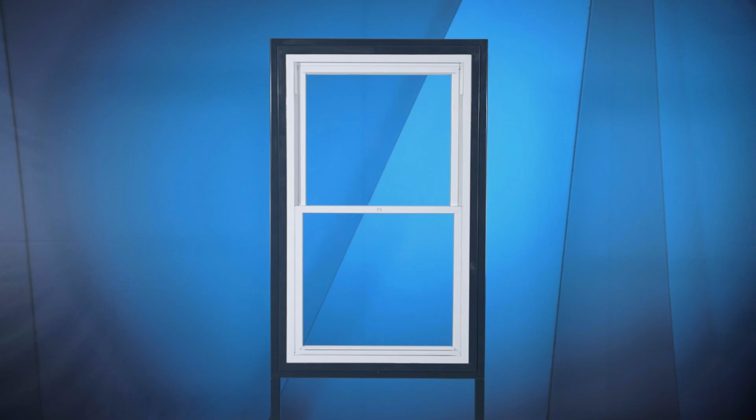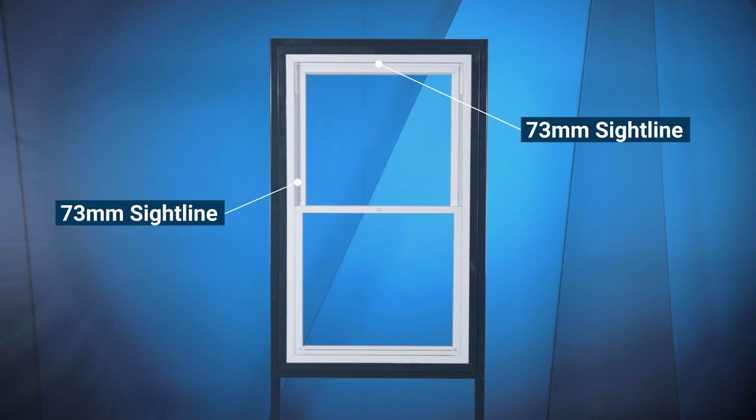Granada's entire suite of bespoke secondary glazing products has been carefully designed to be as slim and unobtrusive as possible. Their tilt-in vertical sliding unit is no exception, with just a 73mm sightline from subframe to glass across the top and sides of the unit, and a 64mm sightline across the bottom of the unit.